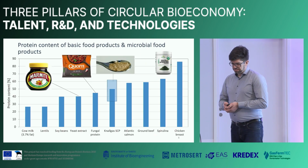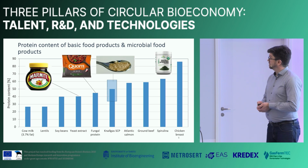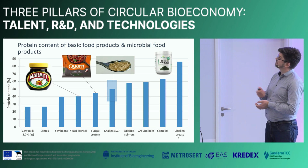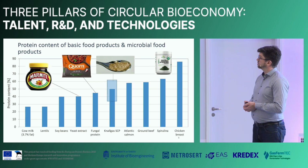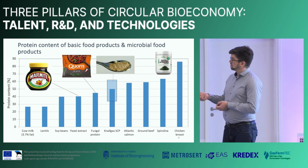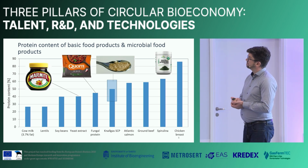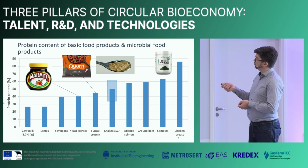Let's talk some more about proteins. We have already foods on our shelves in the supermarkets which have proteins. For instance, chicken breast is a really great source of protein. It's almost 90% protein content. And then you have other products which have a low protein content, such as cow milk. So these novel foods that we produce based on single-cell protein range somewhere in between those.